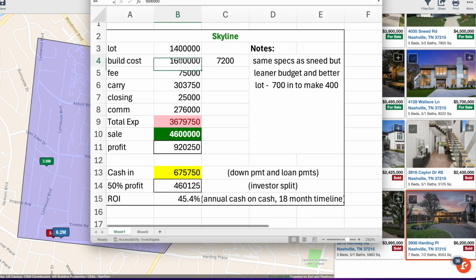Real quick for fun, let's say we threw a pool in and we could go build cost, add 250, so 185.